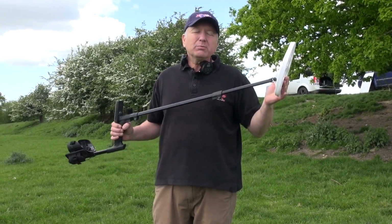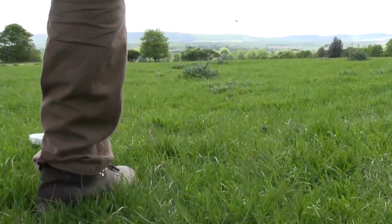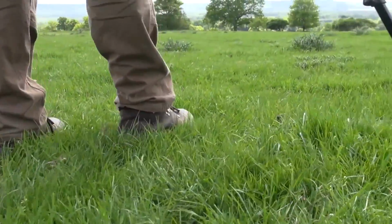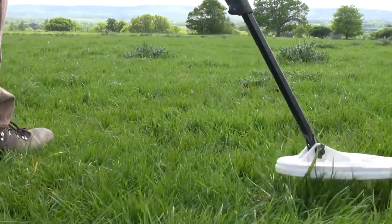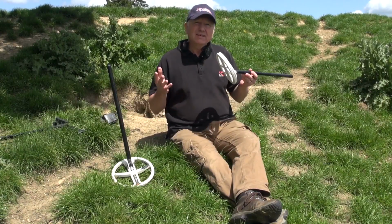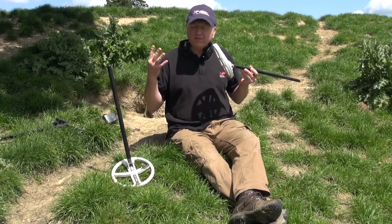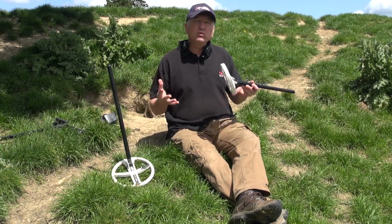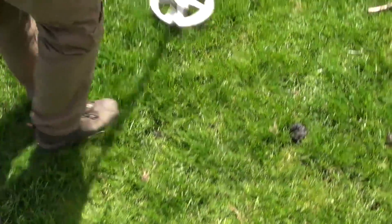So it's not so much a case of depth, it's will you find or miss a target. The elliptical coil is the lightest coil in the range. It's really easy to maneuver. So going back to what is the best coil, honestly guys, it's personal choice. You need to find the coil which suits your search environment and your particular targets.